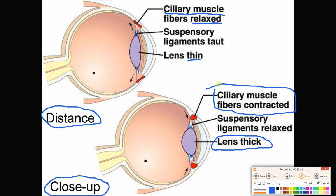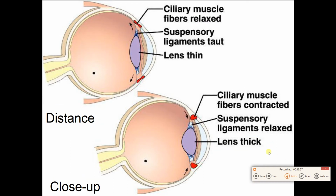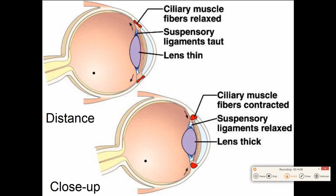Okay, ciliary muscle, smooth muscle, so it's parasympathetic motor fibers that are going to control it. All right, so that was a bunch of muscles. We had 7 overall. Remember, we had the 4 extraocular muscles that we did, plus that eyelid muscle is 5, plus the pupillary sphincter muscle, plus the ciliary muscle. Awesome. All right, oculomotor is done.